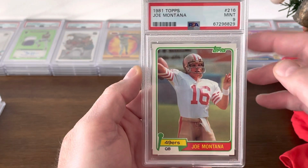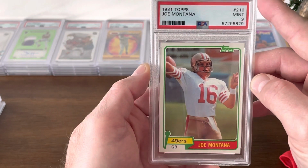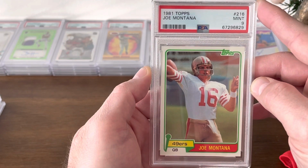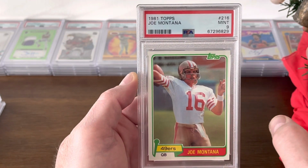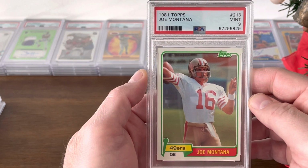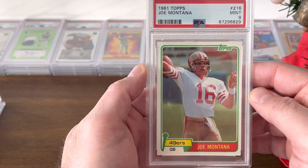It's funny that this card doesn't have more value in this grade. This card probably sells somewhere around $2,000 in this grade. Now a 10 bumps the value on this card north of $50,000 or $60,000. In the boom, it was well over $100,000.